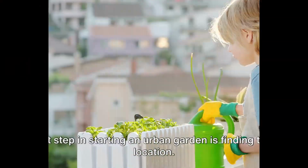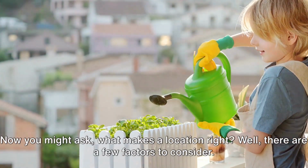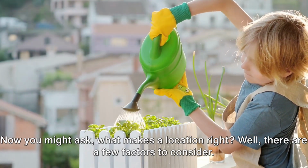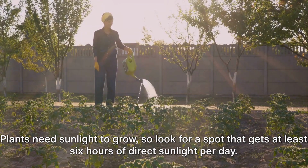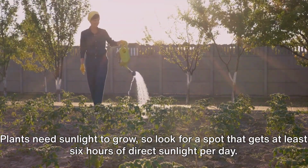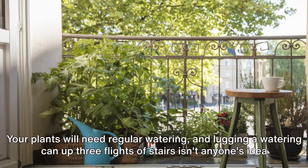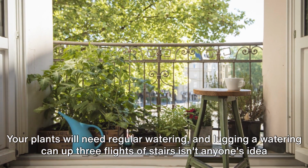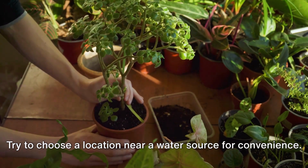Let's dig in. The first step in starting an urban garden is finding the right location. Now you might ask, what makes a location right? Well, there are a few factors to consider. One of the most crucial elements is sunlight. Plants need sunlight to grow, so look for a spot that gets at least 6 hours of direct sunlight per day. Next, think about water access. Your plants will need regular watering, and lugging a watering can up 3 flights of stairs isn't anyone's idea of fun. Try to choose a location near a water source for convenience.